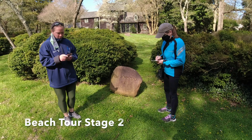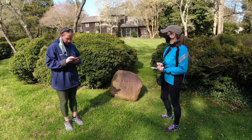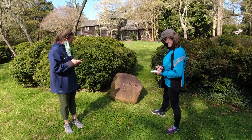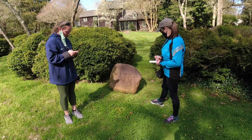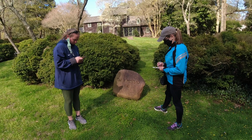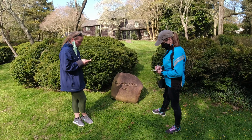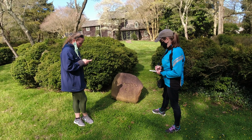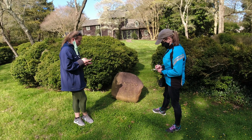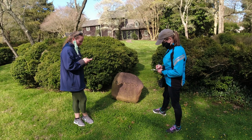Alright, so we are back, and we are on the Beach Tour Stage 2. And for this one, we are looking at the 2 words on the rock on the lawn, and this says the Homestead 1743. And we're going to get the hashtag or the pound sign and the dollar sign. And the hashtag is the second word, first letter, H. Ooh, okay, 8. Had to count that one out.